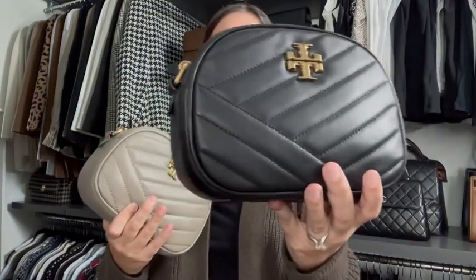I have their straps inside. They are adjustable. I have one in the heron gray color and one in black. Love these bags. I love the really soft, smooth leather that feels like lambskin on these, and they are just the perfect little crossbody for when you want to be hands-free and just carry your necessities.